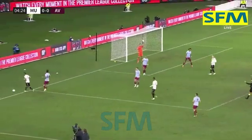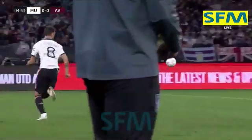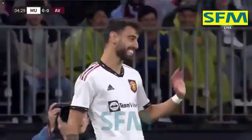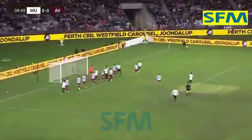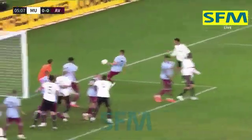Bruno Fernandes, foot in there, and that's a corner. Great movement, really good movement. Bruno Fernandes just breaking from his position at the stadium. In comes the corner towards that far post. Where's that going to ricochet? It ricochets out for a corner on the other side.